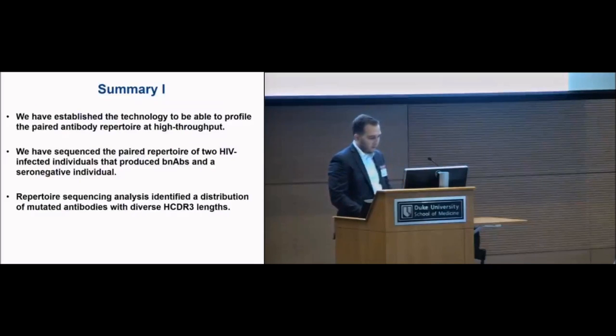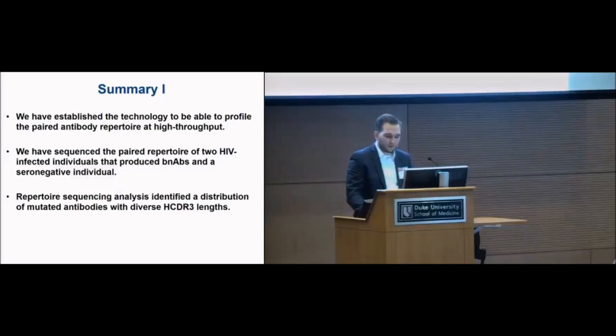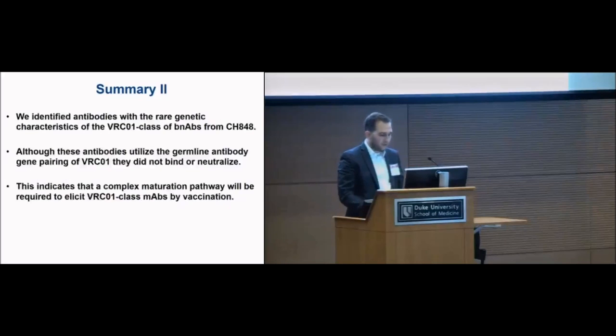So in summary, we've established the technology to be able to profile the paired antibody repertoire at high throughput. We've sequenced the paired repertoire of 2 HIV-infected individuals that produce broadly neutralizing antibodies, as well as a seronegative individual. Repertoire sequencing analysis identified a distribution of mutated antibodies with diverse HCDR3 lengths. In addition, we identified antibodies with the rare genetic characteristics of the VRCL1 class bnAbs in patient 848. Although these antibodies utilize the germline antibody gene pairing of VRCL1, they did not bind or neutralize.